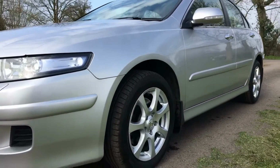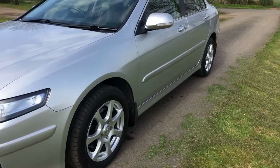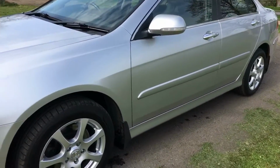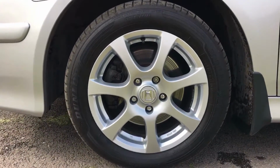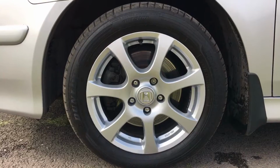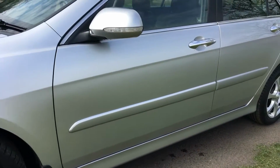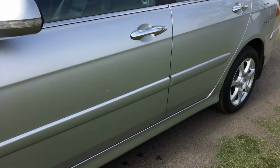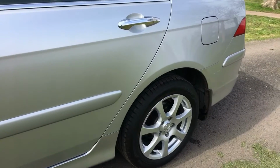Coming down the side there, absolutely no indentations at all on the panel work. It's not just clean, it's crisp and completely original and genuine. You can see there, front alloy, brand new, completely unmarked, and as I said, the tyres all but new as well. Panel work, absolutely blemish free down this near side. I cannot see a single mark on it.